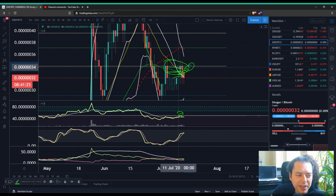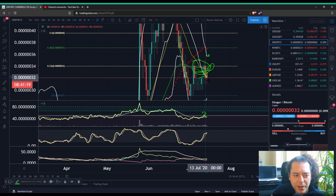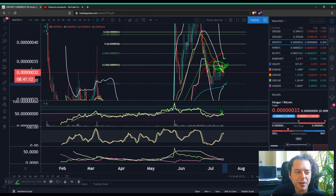What we're really looking at is this 382 or the 236 just here, and of course where the Bollinger Band comes in at 36, there was the top side, and where the 21 EMA and 20 simple moving average are at 32, and then down here at 29 for the other one, just in terms of looking at this one.